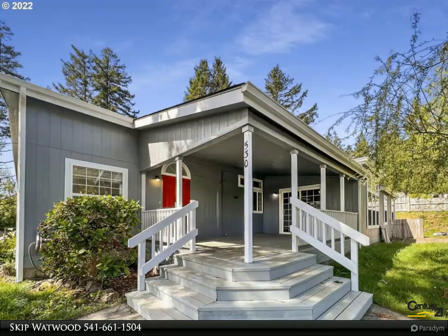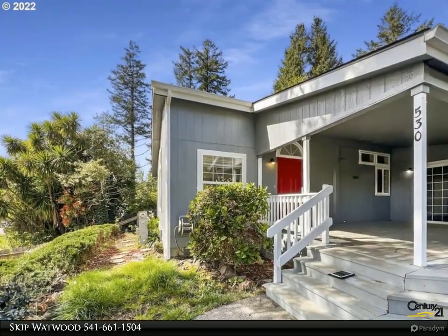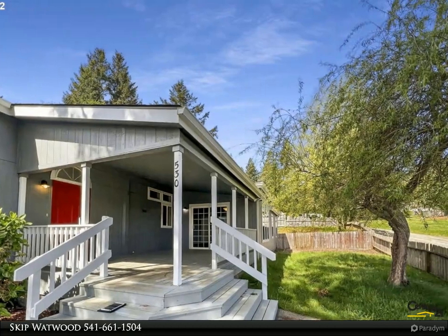New carpet in bedrooms and a large, spacious living room, vaulted ceilings and a large family room, spacious master suite, additional storage and cabinetry in the laundry room.